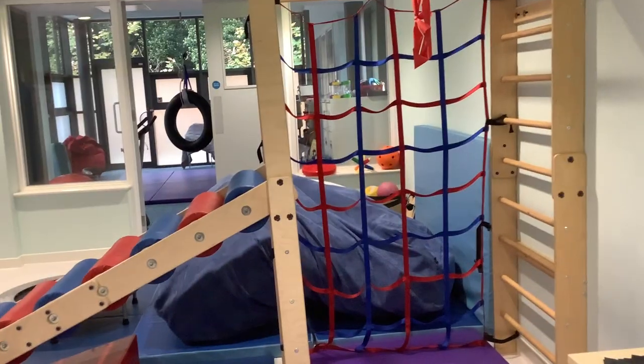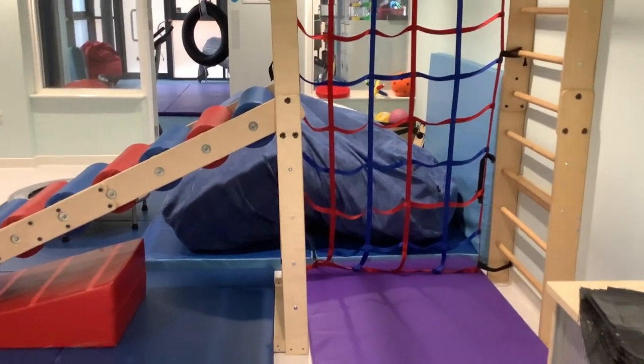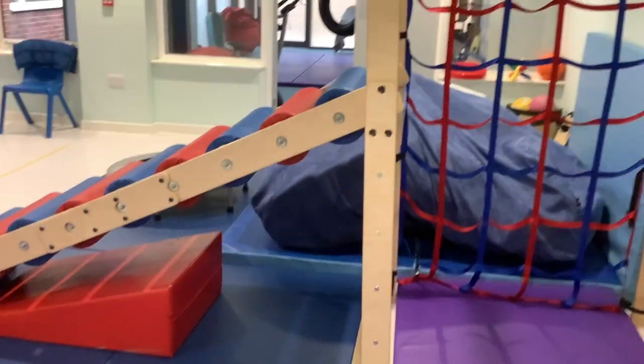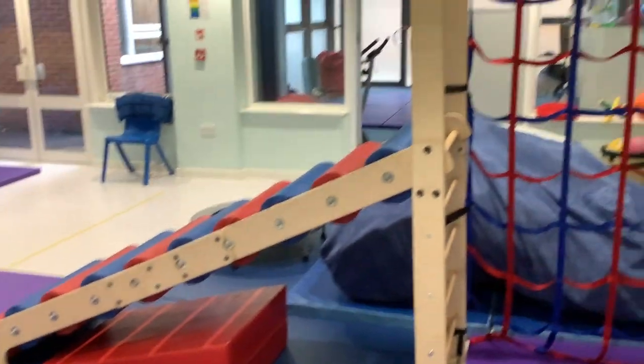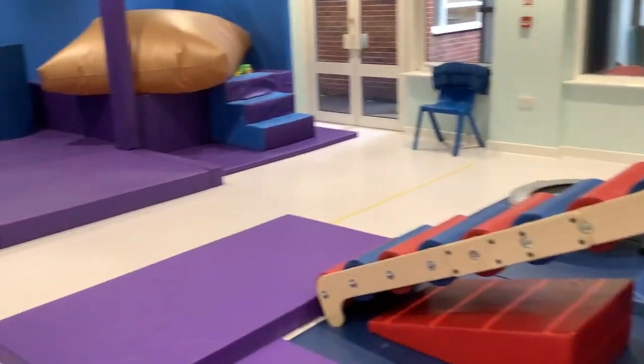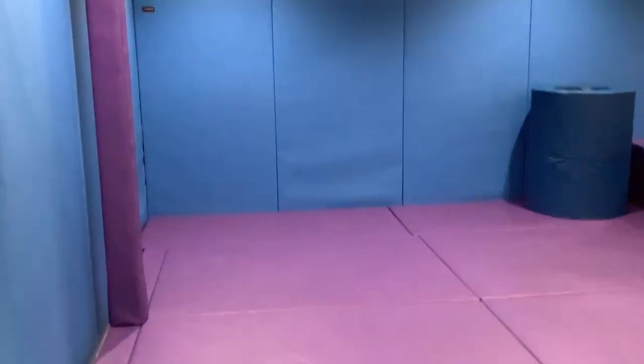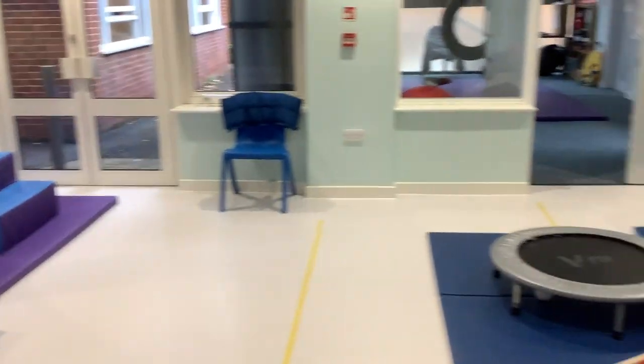Okay, through here we've got the OT suite. So we're really lucky to have this facility here and to have two occupational therapists as part of our staff team. So this is an area where all new students will come in here and have assessments by the occupational therapists.